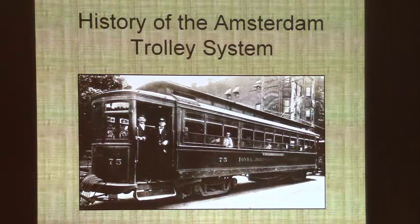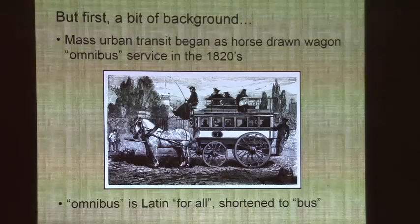So we're going to talk a little bit about the history of the trolley system in Amsterdam and surrounding area, since it was part of the founding of the Johnstown and Gloversville system. But before we get into the specifics of that, just a little bit of background.